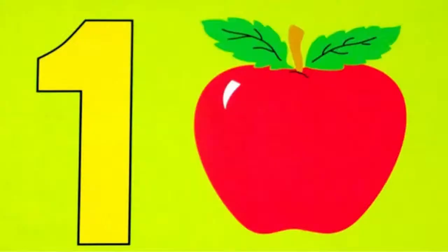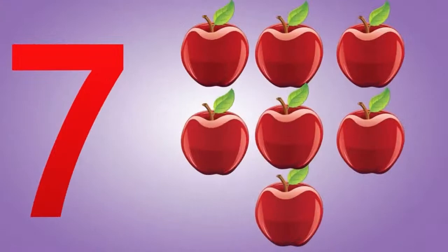1 apple. 2 apple. 3 apple. 4 apple. 5 apple. 6 apple. 7 apple. 8 apple. 9 apple. 10 apple. Let's try it again, but faster. Are you ready? Let's go.